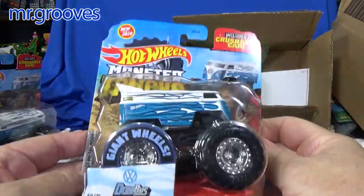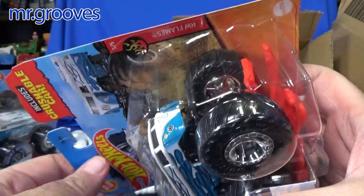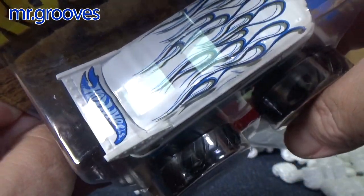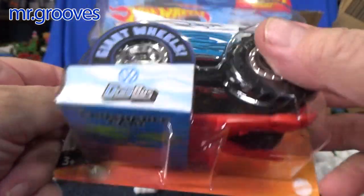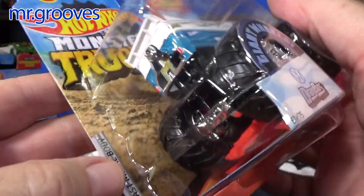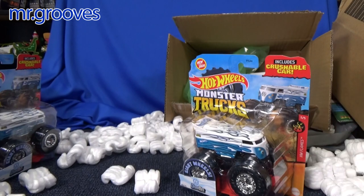And there we go. Kind of popped up. I was thinking, don't tell me that the body's not attached. I didn't show you the top yet. I'll show you right now. Got your Hot Wheels Flame logo in the back. The package, all right. Yeah, it comes with a crushable car. Nothing particularly I need. Okay, let me pick a package to open up.